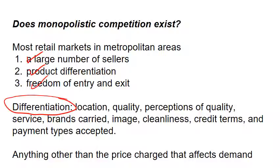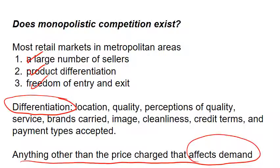Product differentiation occurs when anything other than the price charged affects demand. So think about all the other things you think about when deciding whether to buy something. Convenience. Well, I'll quit there. So clearly restaurants are differentiated. Some have high quality food, some low quality food, some are fast, some are slow, some have nice ambiance, some have great views, some carry the beer you like, some don't, etc., etc.